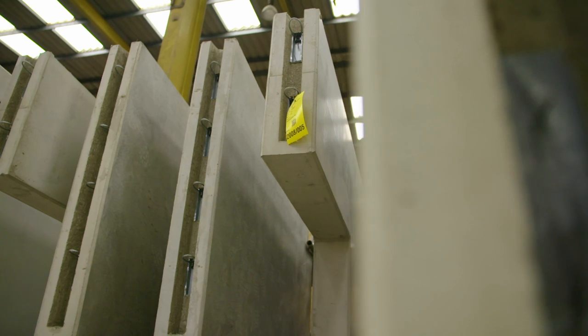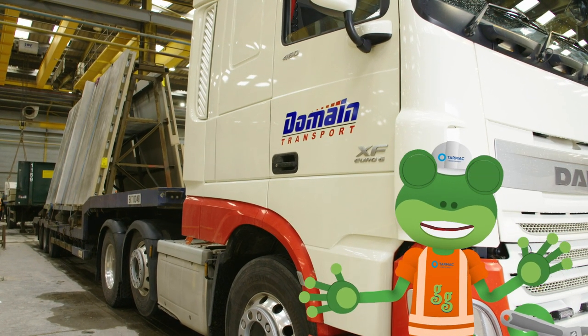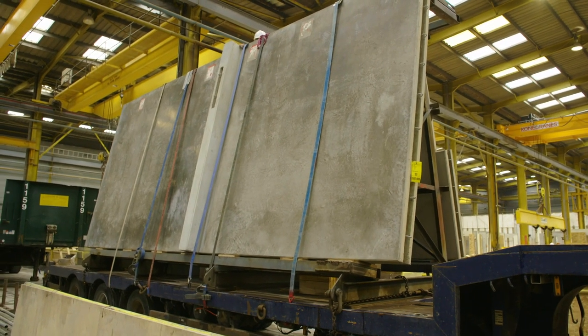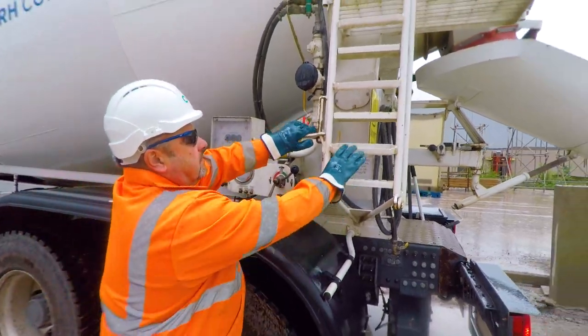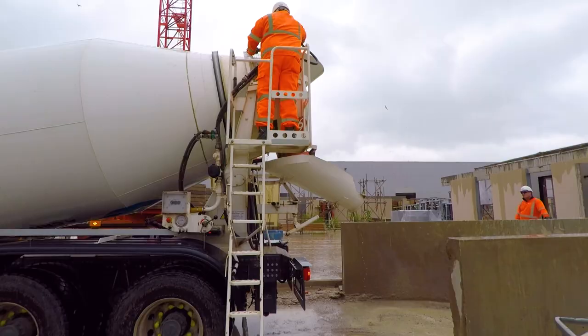The walls are then loaded onto this big lorry, ready to be delivered to the construction site and turned into a building. The last part of the process is for Danny to wash out the hopper, ready for the next batch.